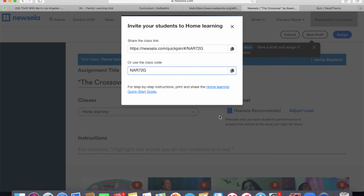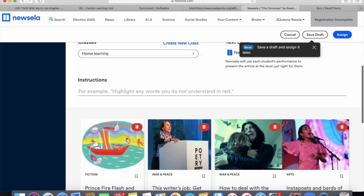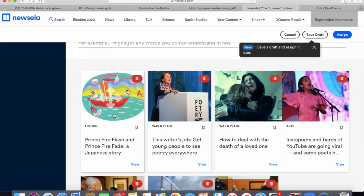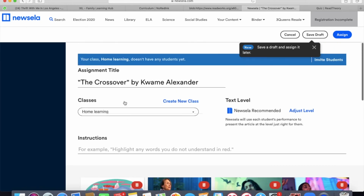And it's going to give your students a class code or a class link, which you could share, and you could then use to set up your kids. And there's quick start instructions if you need them. Okay, so let's see. We're going to look at The Crossover. So I'm going to assign it to home learning.